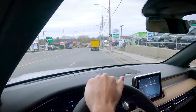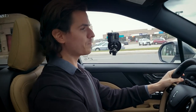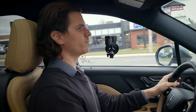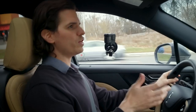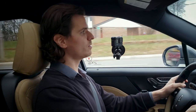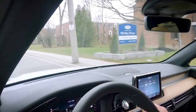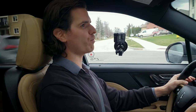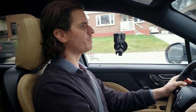There we go. Oh, that's nice. That's really nice. And one of the nice things about Lincoln vehicles is just how quiet the cabins are as you drive. Oh, that's great. And then when you need the power, it's there, and then some. Super responsive brakes, super responsive throttle. Oh, that's great.